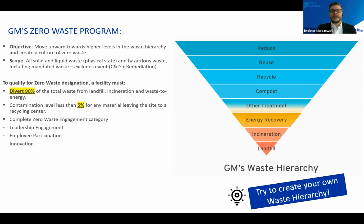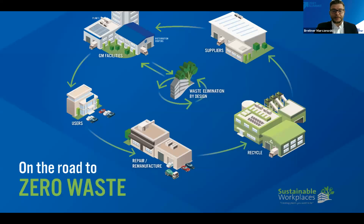On the right side, you see our waste hierarchy. At the bottom, you can see landfill and incineration in red, and energy recovery is yellow because there's a lot that goes on in there. If you go to the next slide, you see that energy recovery is tricky. This process is what we envision for our future operations. We want to be fully circular, from GM facilities, to engaging with suppliers, dealerships, the users, and recycling centers. And more importantly, at the center of the circle, you see engagement upstream with our design team to reduce waste early in the processes.